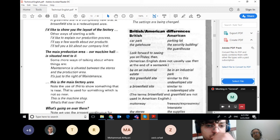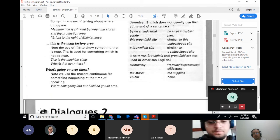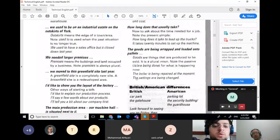An industrial estate or industrial park. Okay, it's kind of like we have the business park, right? We talked about those. Motorway is British. The Americans would say freeway, expressway, or highway, or interstate. Stores are the same as supplies, and color with a U in British and no U in American English. I think the Canadians also put the U in there. All right, any questions about that grammar and vocabulary?